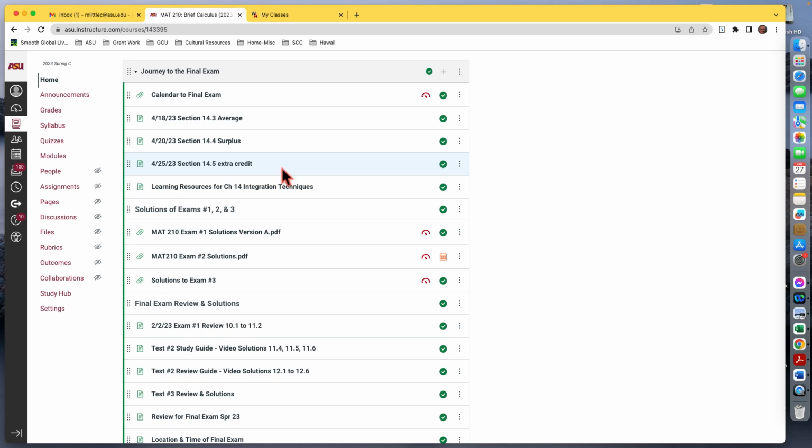Unless you're doing well on everything else. But then go through these solutions to exams 1, 2, 3. Those are here. These are PDFs. They're the actual exams, and they're what I use to score all the exams. Okay, so I put most of my work there.